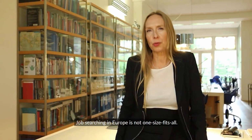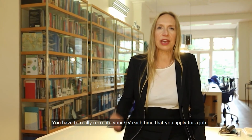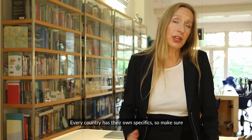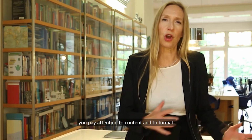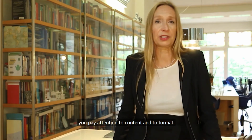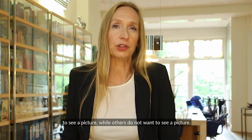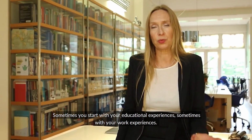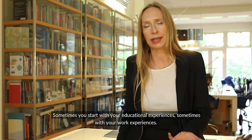Job searching in Europe is not one size fits all. You have to really recreate your CV each time that you apply for a job. Every country has their own specifics, so make sure you pay attention to content and to format. For instance, if we look at content, some countries like to see a picture, where others do not want to see a picture. Sometimes you start with your educational experiences, sometimes with your work experiences.